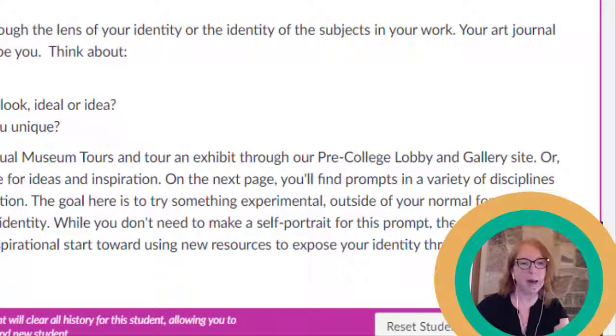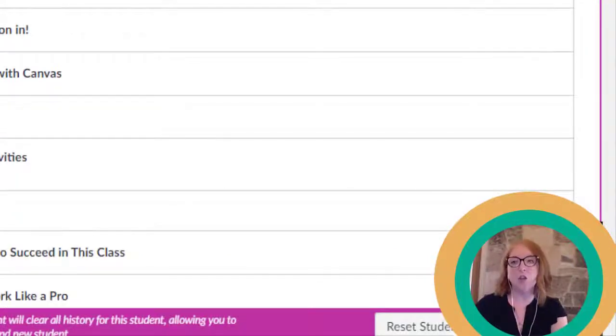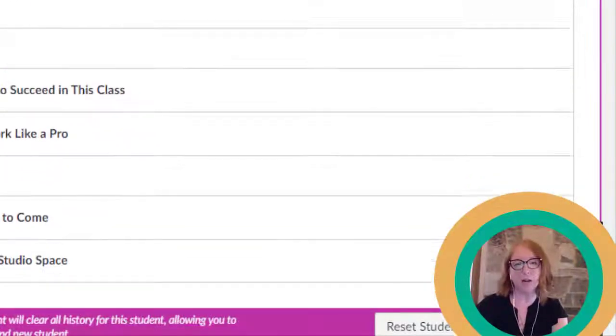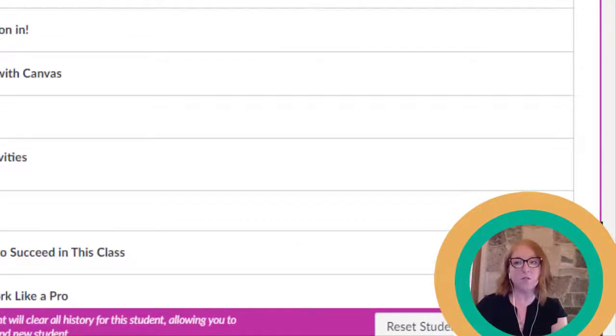And I'm just going to jump back to modules here because I want to show you a couple of different things. You can navigate through the modules like this page is your table of contents. So when you click on modules, everything here is organized like a table of contents. And you can see week one, Monday, you've got your tour, you've got a quick lesson prompt, and then the activity. You can also navigate using the syllabus button.